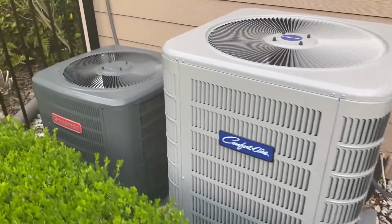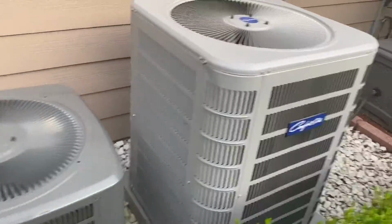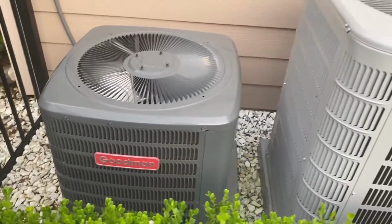They look pretty good together though. Imagine a Carrier Performance next to one of these. Either one of these, it would probably look pretty good.